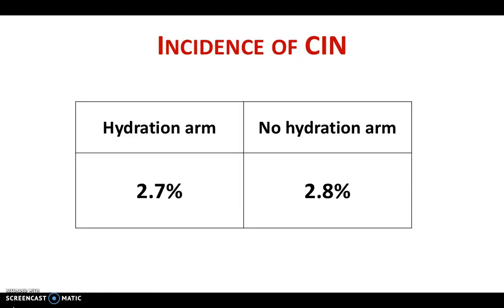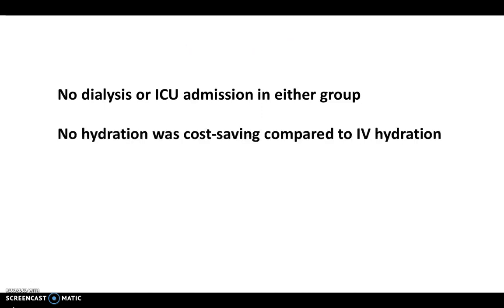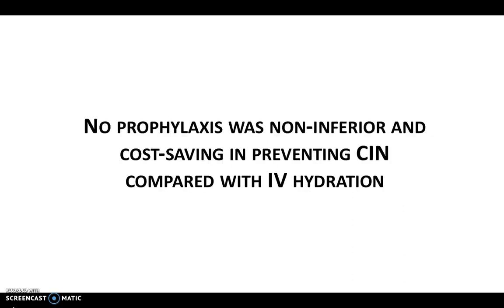To cut a long story short, it essentially proved that IV hydration does not work. The incidence of CIN was pretty much the same in both the groups of patients. Importantly, there was no dialysis or ICU admission in either group of patients. Also, no hydration was cost-saving compared to IV hydration, which is not rocket science. And finally, around 5.5% of patients did develop complications associated with IV hydration, most commonly congestive cardiac failure. The trial concluded that no prophylaxis was non-inferior and cost-saving in preventing CIN when compared with IV hydration.